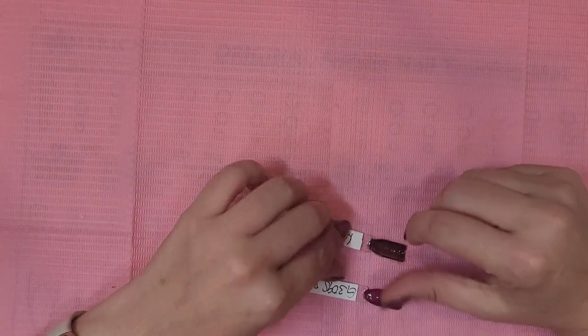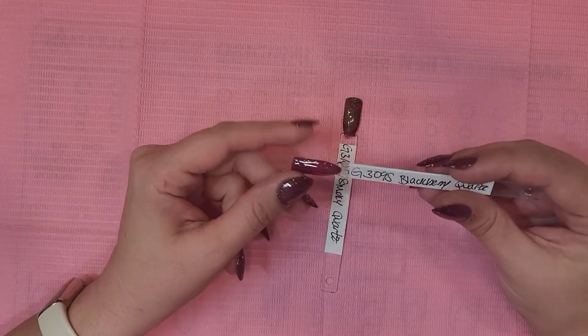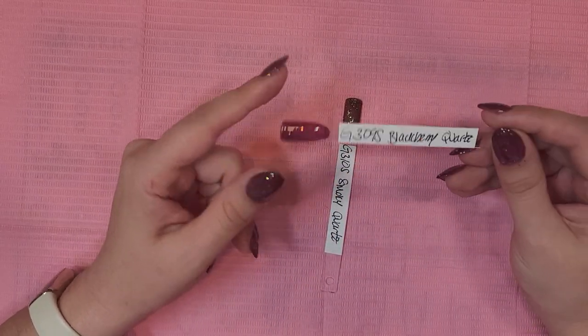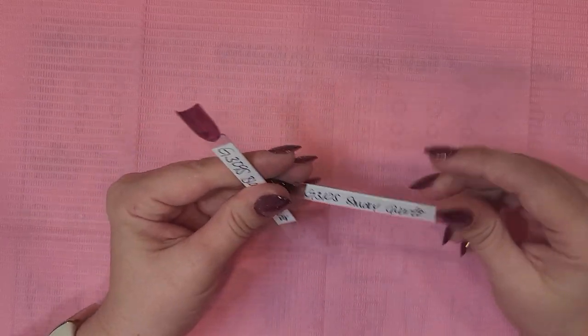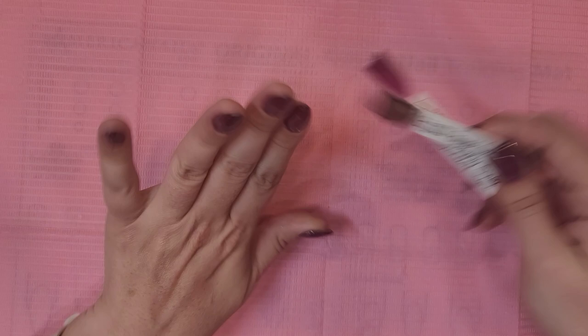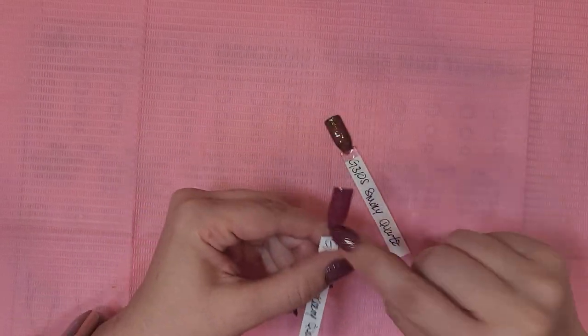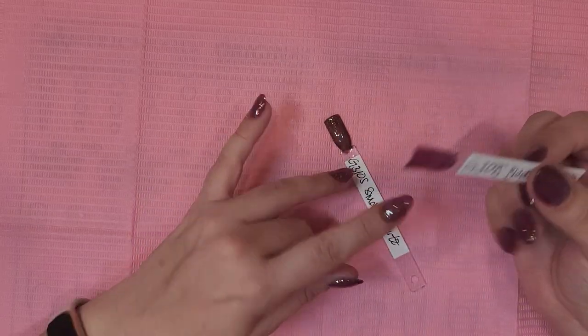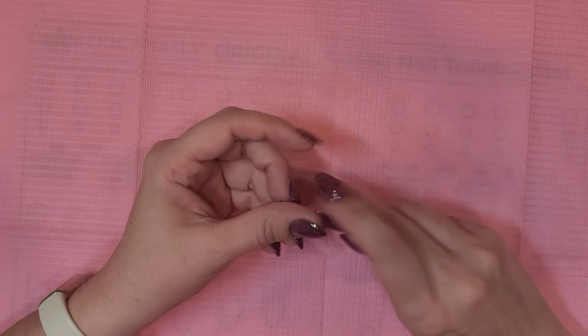Currently on my nails are colors I got in that other haul. I already recorded that video and should have posted it by now. It's two coats of Blackberry Quartz and one coat of Smoky Quartz over it, so that's what made this purpley color. I like this color, but on my skin it kind of looked like my cuticles were a little bloody, so I wanted to darken it up a little bit. But okay, let's jump right in with what we have.